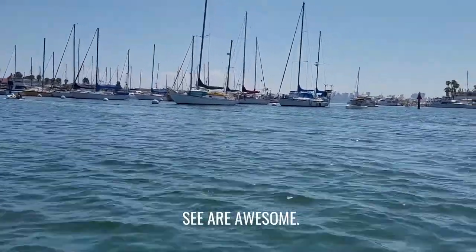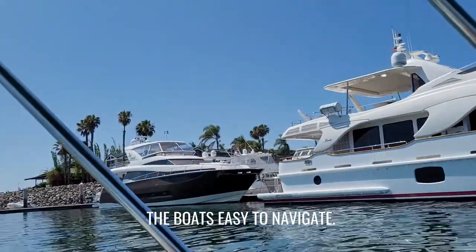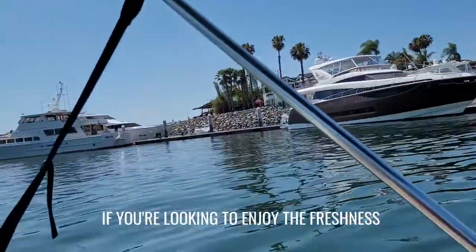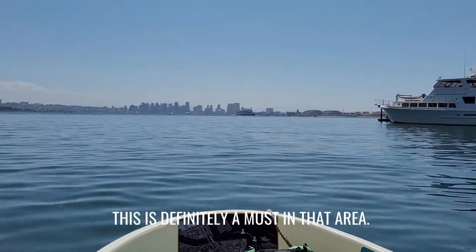The sightseeing is awesome. You see those luxury boats. The boats are easy to navigate, and I highly recommend this. If you're looking to enjoy the freshness of the air and water, this is definitely a must in that area.